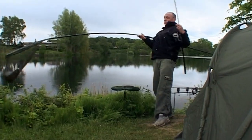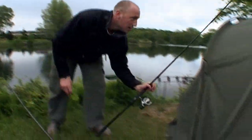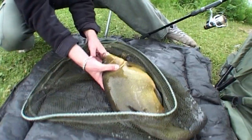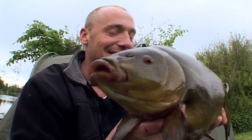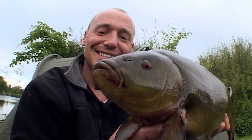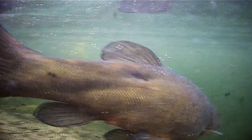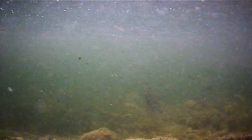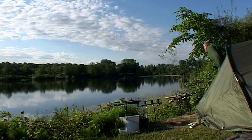Morten places the tench on a mat so that its protective layer of slime isn't damaged. It's a beautiful tench that weighs 3.2 kilos. It's very typical to catch tench in the first hours of the day. The catch has disturbed the chumming area, but the tench will return soon enough.